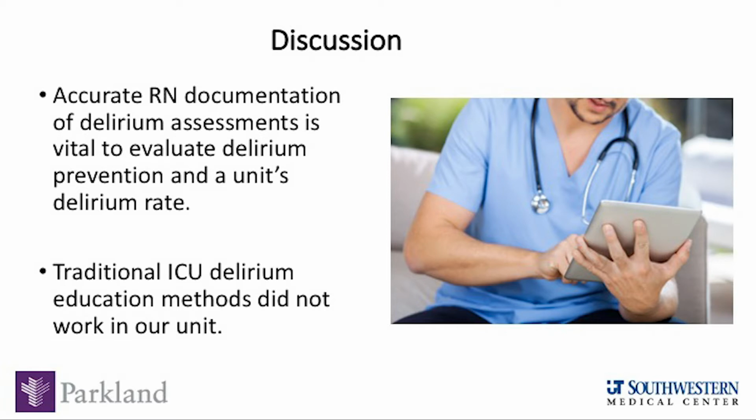And 76% of them thought they were documenting it accurately, when our data showed it was closer to 49%. So you can see there was a pretty large disconnect there. But I think that 40% not finding the tool valuable is also telling. It's hard to convince people to do things a certain way if they don't buy into it and believe that it's valuable for their patient's care and assessment. And we feel like that was part of what was happening.